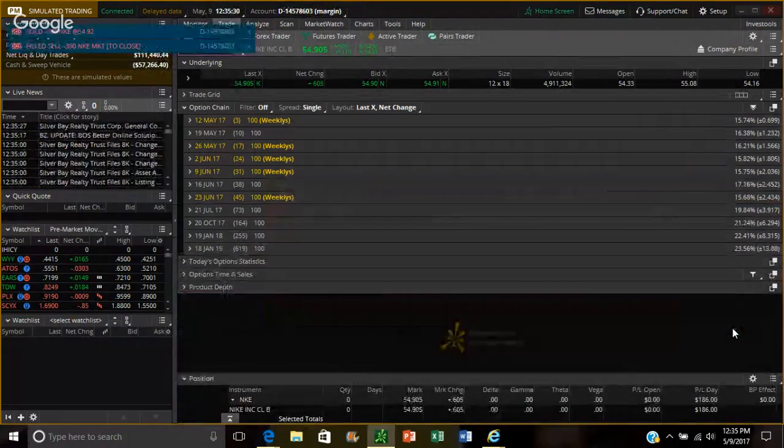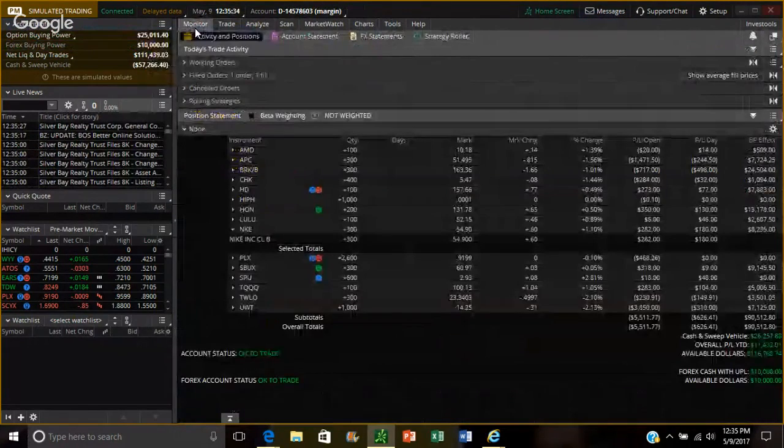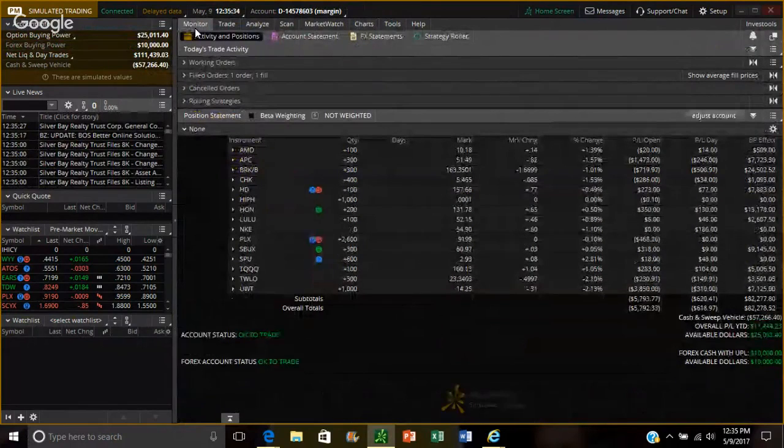So, okay, let's see. Okay, now I'm out of the position at about 54.92, and that's how you make easy money on a trade, especially if the stock is definitely oversold or overbought. That's the easiest way to make money.